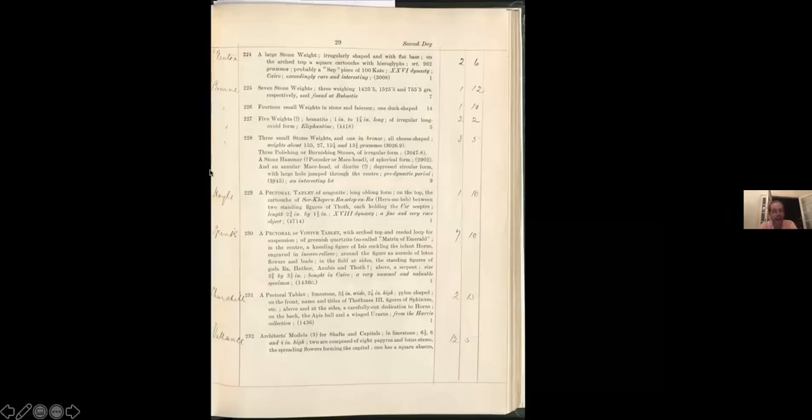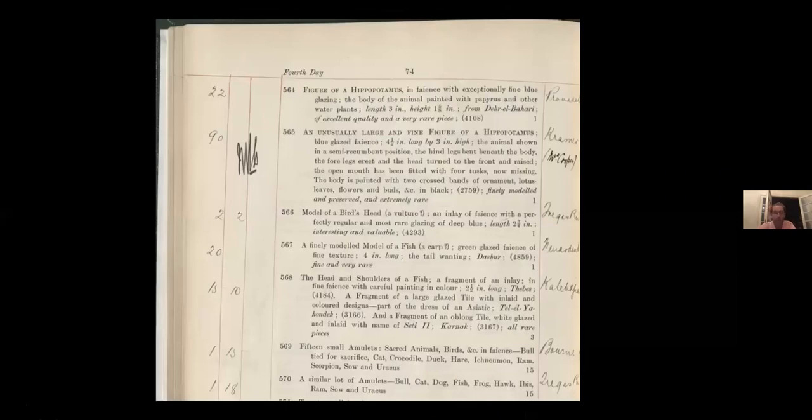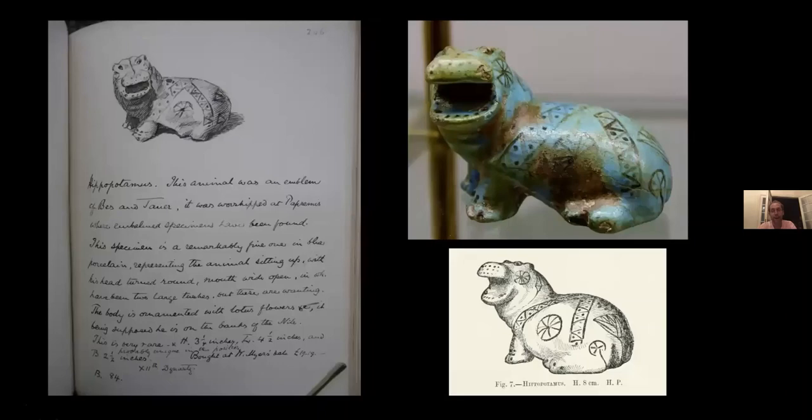So you see here 4 lots in a row for Bourne, among the cheapest on that page, so Wellcome stocking up. And a purchaser at the sale is the Reverend William McGregor, who you've all heard of earlier today. And his own annotated copy of the Hilton Price catalogue has names of purchasers and his own annotations. So here you see lot 565, an unusually large and fine figure of a hippopotamus. McGregor initials it, he buys it for 90 sterling, but he doesn't buy it himself. He buys it through Mrs. Cooper, whose daughter Ethelred, it seems, bought this at the sale and then passed it on to McGregor.